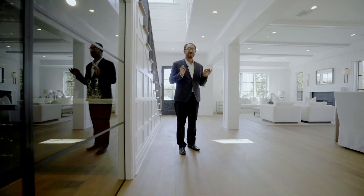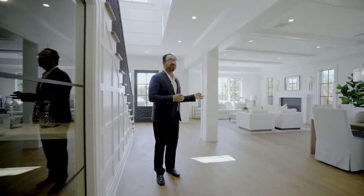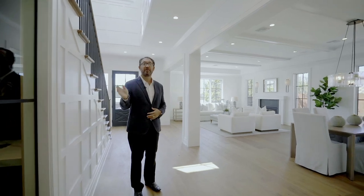What I love about this space are the high ceilings, the unique details, the pretty view, and this fantastic exposed wine cellar.